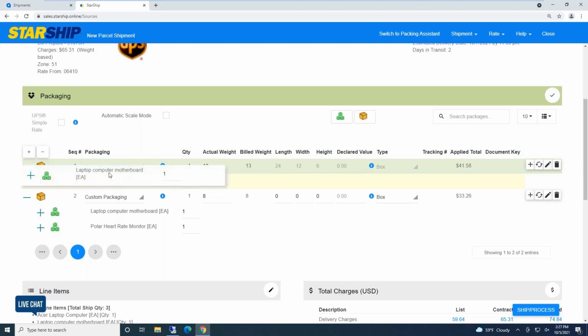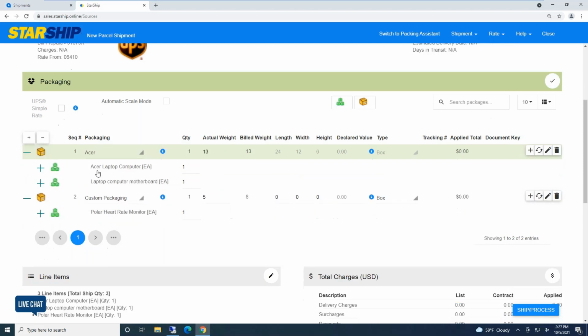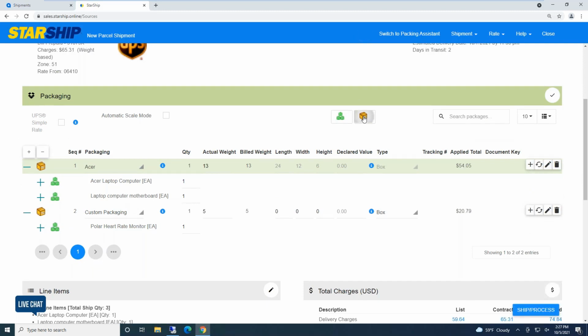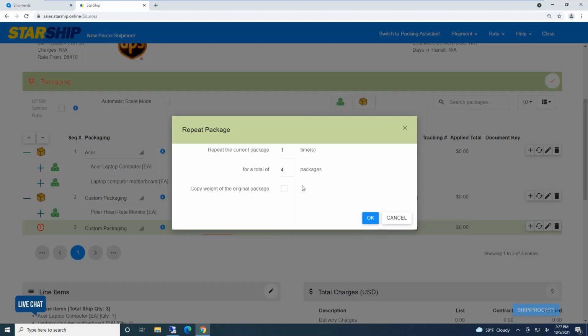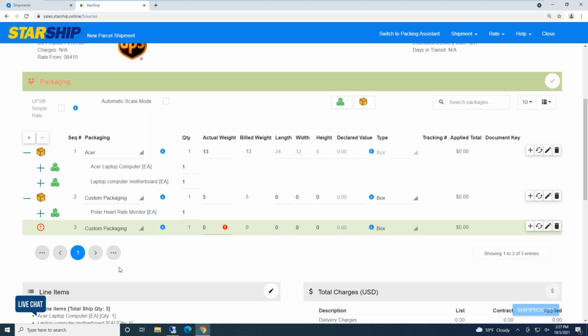It is just simple drag and drop. So here, again, maybe that motherboard fits in the Acer box. I can simply drag it in there. If I need additional boxes, I can simply click this icon. This icon on each of the package levels is a repeat box function. So you can tell Starship, maybe I need 5 boxes. I can even copy the original weight. Once I click OK, Starship would, of course, add those additional boxes.